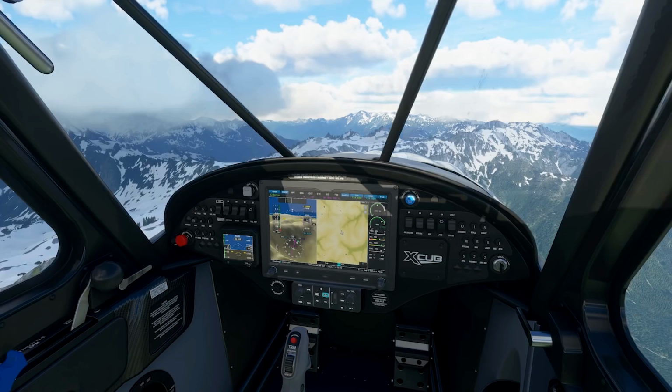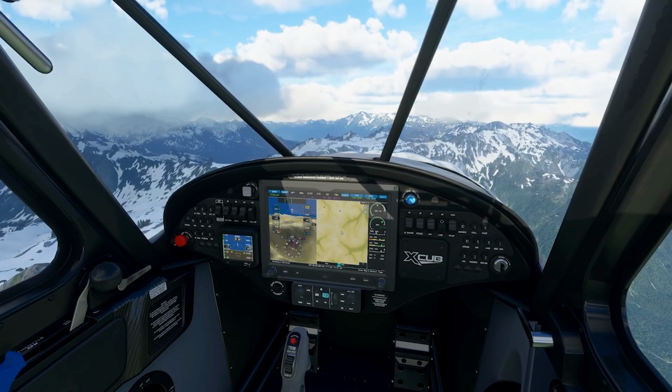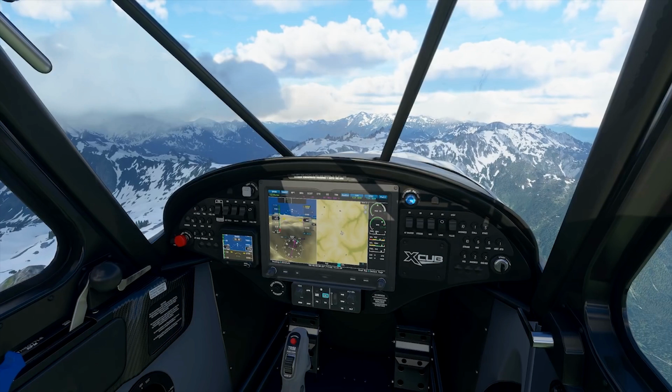Now, if you're not familiar, the X-Cub is pretty badass. I mean, you got a tail dragger airplane here with all the updated gadgets, essentially. And we have a nice G1000 style glass cockpit right here with the synthetic vision, with the mountain range. Look at the lighting of this. This could easily be a picture. Look at how great the snow-capped mountains look, the clouds.